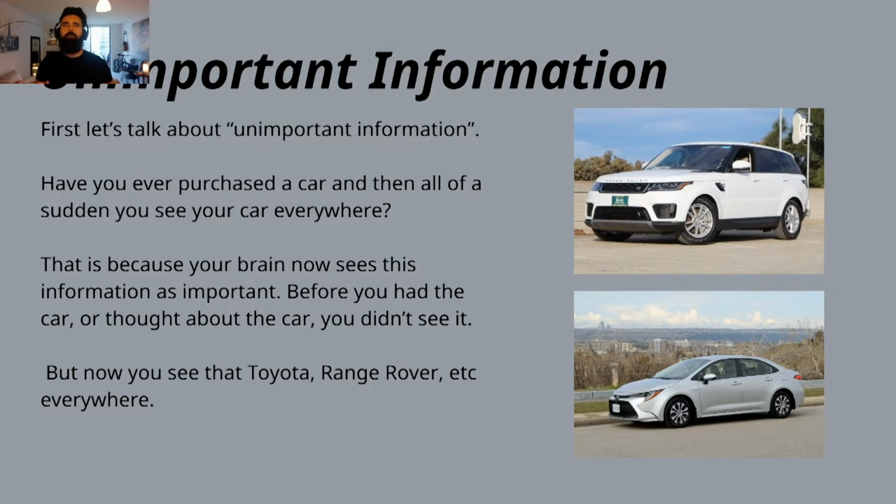Have you ever bought a car, and then after you buy that car, you just see it everywhere you go? It's like you see that white Range Rover or that silver Corolla, you just see them everywhere. That's because your brain had this car in unimportant information before you were interested in it. So as you're driving around, it's filtering out all these cars. You're not paying attention to all the cars because your brain is being efficient. It's filtering out all the unnecessary. It's like you see cars, but you're not taking them in. Now that you have that Toyota Corolla, that Range Rover, that Ferrari, hopefully, you see them everywhere. You're like, oh my gosh, they just stick out to you everywhere you go. That is what the brain is doing for you.